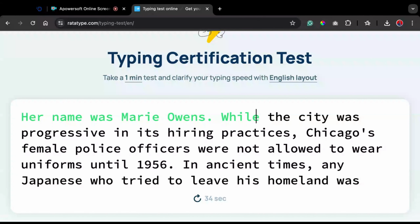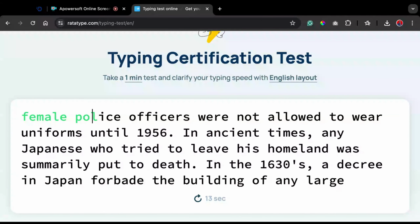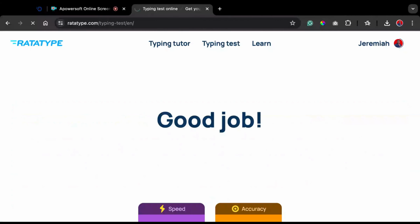While the city was progressive in its hiring practices, Chicago's female police officers were not allowed to wear uniforms until 19.